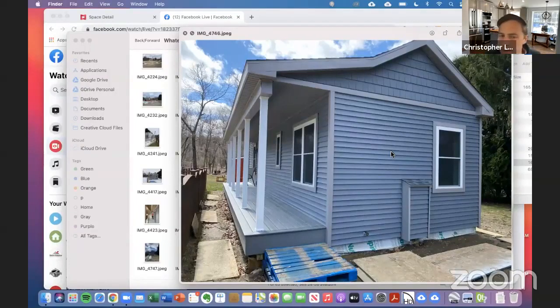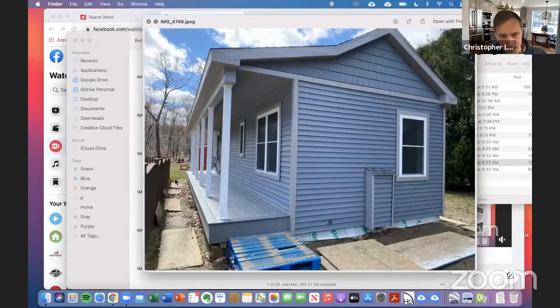The neat thing about this one, though, is that it has a deck. That was something added into the project, and it really transforms the house to make it look neat. It creates some outdoor space, and out in front of this deck, there's actually a really nice pool area. So that covered porch is a place where you can sit and hang out and look at the pool.